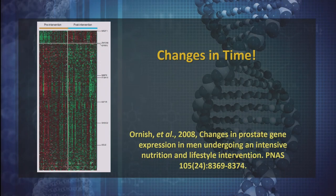Ornish is a maverick scientist. A lot of people don't like him because he writes controversial things. But to my mind, he's amazing. This is a very, very interesting chart. What they did is they found a whole bunch of men who had enlarged prostate but didn't have prostate cancer. Because you're not actually allowed to experiment on human beings. You know that, right? You're not supposed to experiment on human beings.